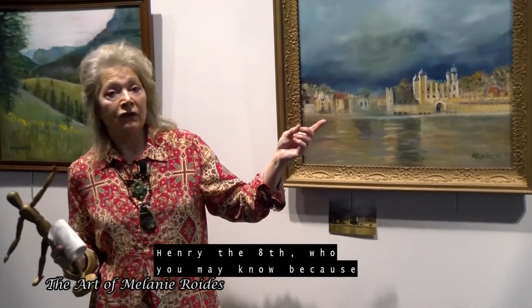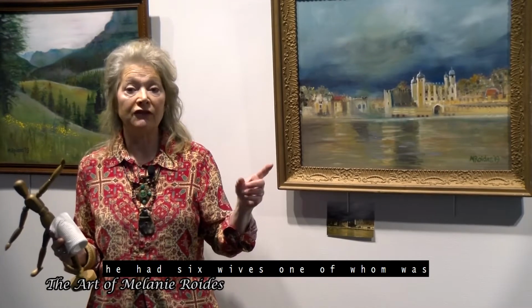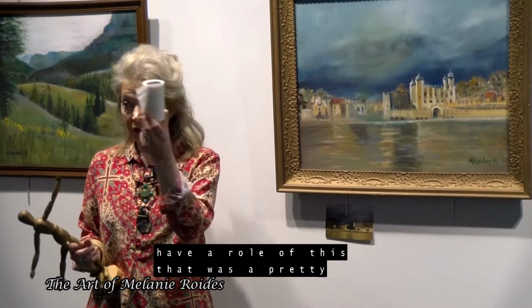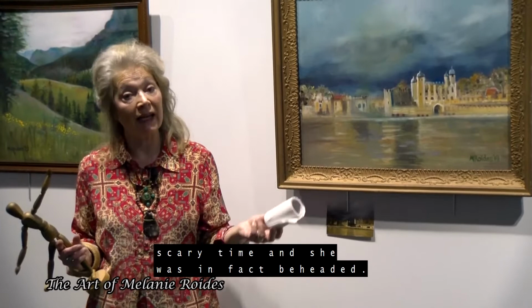This is the Tower of London. Henry VIII, who you may know because he had 6 wives, one of whom was imprisoned in this tower before she was beheaded, might have been relieved to have a role of this. That was a pretty scary time, and she was in fact beheaded.